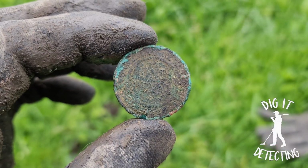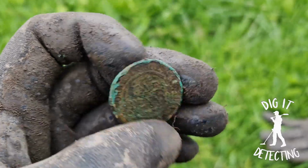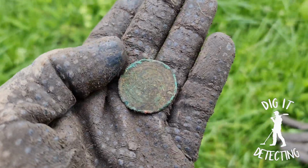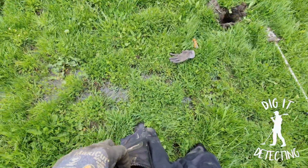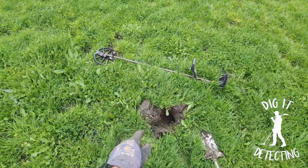Rightio, so it's a 1922, and not a 1930 penny at all. What were we thinking? There we are, King George on the back, trying to grab hold of him without losing him. So 1922, Commonwealth Australia, 1 penny, and that is the worst condition coin we've had come out today. So anyway, into the pocket and fill this hole in, onwards.